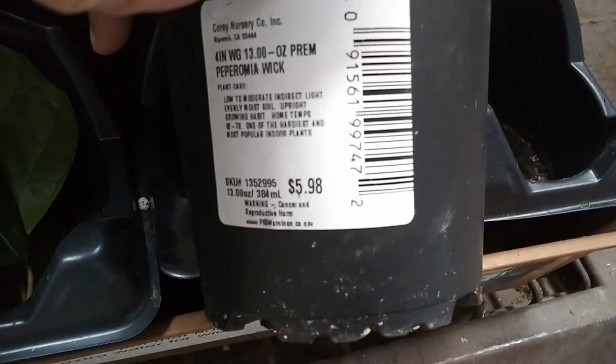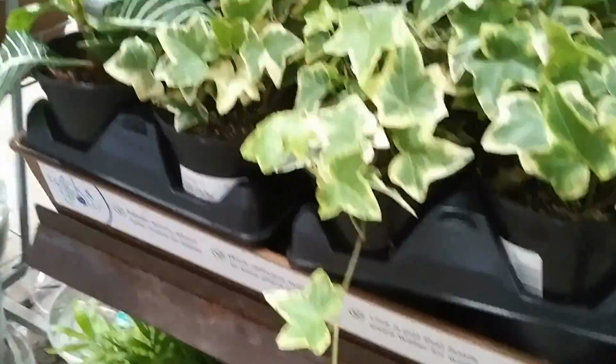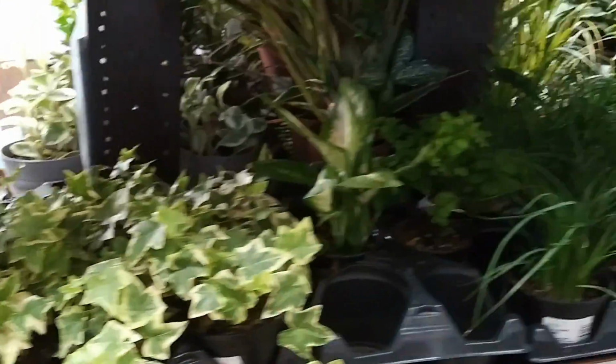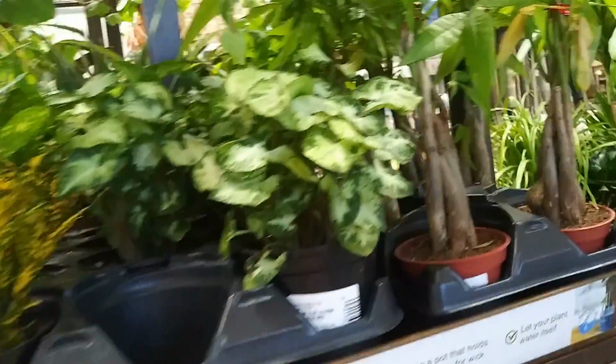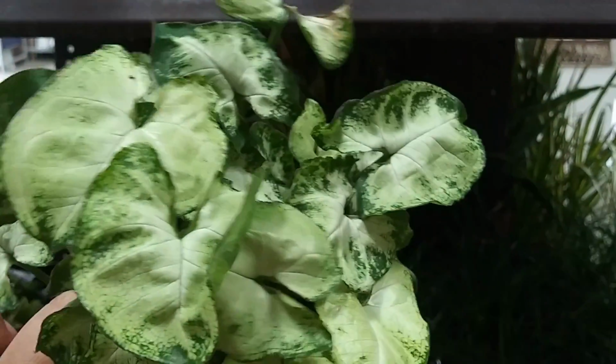Now these peperomias here, I thought they were really light in color. The green on them was just very light. I don't know if that's a new kind of peperomia, but it just seemed different to me. Now look at this tiny, tiny little arrowhead plant. It's just so cute. This would look so cute in a little terrarium or a fairy garden.